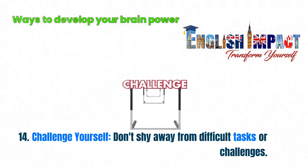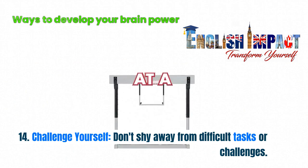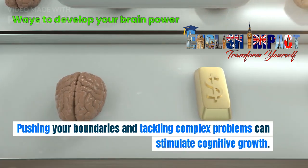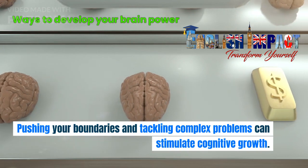14. Challenge yourself. Don't shy away from difficult tasks or challenges. Pushing your boundaries and tackling complex problems can stimulate cognitive growth.